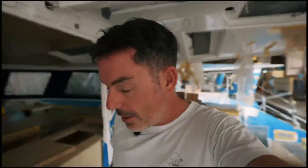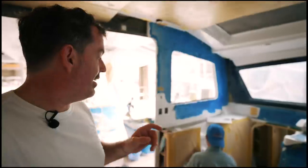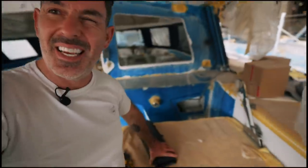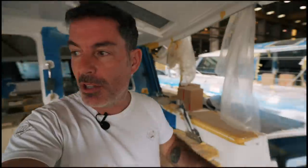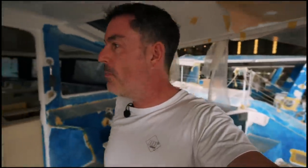Nice. So one other thing I want to show you is the television ramp. That area there is where our TV is going. And you're thinking, TV on a boat? Why? This is our home. It is all going to be on an electric ram so that it pops up. And I believe this is the ram, motorized ram. Whoop, up comes the TV and then it goes down when you're on passage.